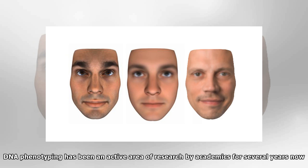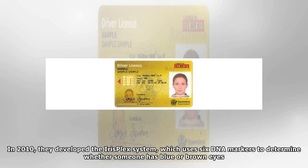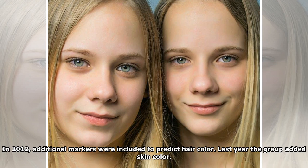DNA phenotyping has been an active area of research by academics for several years now. Forensic biology researchers Manfred Kayser and Susan Walsh, among others, have pioneered several DNA phenotyping methods for forensics. In 2010, they developed the IrisPlex system, which uses 6 DNA markers to determine whether someone has blue or brown eyes. In 2012, additional markers were included to predict hair color. Last year the group added skin color.